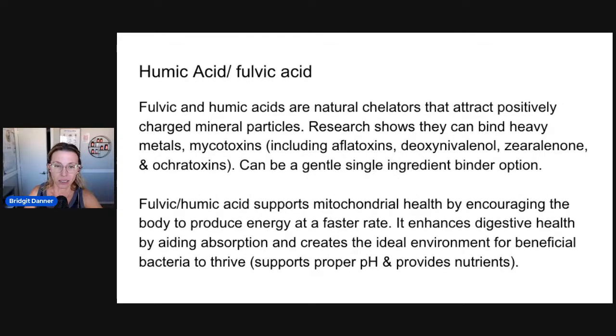Fulvic humic acid, you've probably heard of. It's pretty interesting stuff. It's basically very old earth, so it's very mineral rich. It's binding. Again, we just have a partial role in this formula, but it's a pretty cool thing, and it's something you can take on your own too. If you need something gentler than our multi-binder, you might want to try something like this on its own.